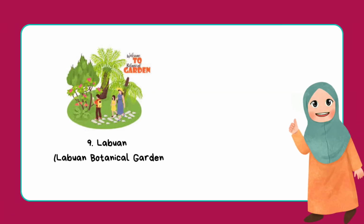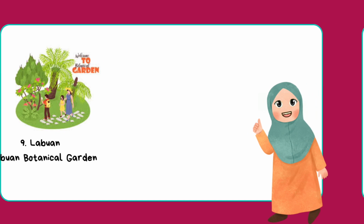Okay, next, number 9, Labuan Botanical Garden. This study looks at how green infrastructure like parks affects housing price using the hedonic pricing approach. The goals are to identify which green elements influence house price and to carry out regression analysis using the hedonic pricing model. Labuan Botanical Garden was the main green space studied. A total of 386 residents living within 1.8 km of the garden were surveyed. Interviews and observations were also done to understand community preference for their living environment.